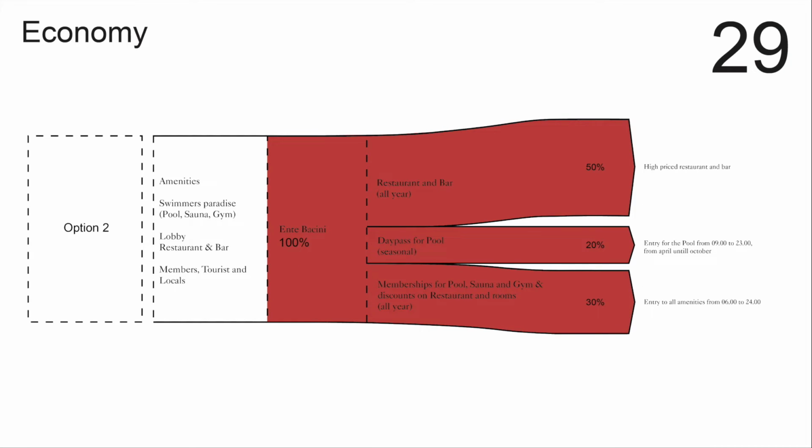The second option excludes the cruise ships and allows Ente Bacini to earn money even without the overnight tourists. With a membership at Dock 6, you can use the facilities, which include fitness and spa areas, all year round. Also, the restaurant and the bar with the ocean view are open for everyone all year round.